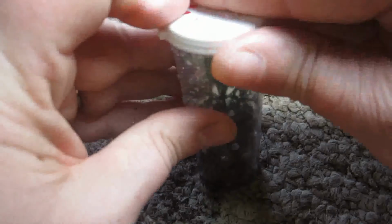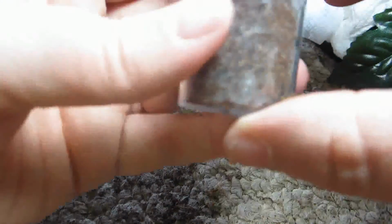Get in there. Yeah, get on your leaf. Oh, yeah. Okay. It was nice to have an uneventful Poecilotheria video for a change. Yeah, you found your leaf. Very good. Settled in there nicely.